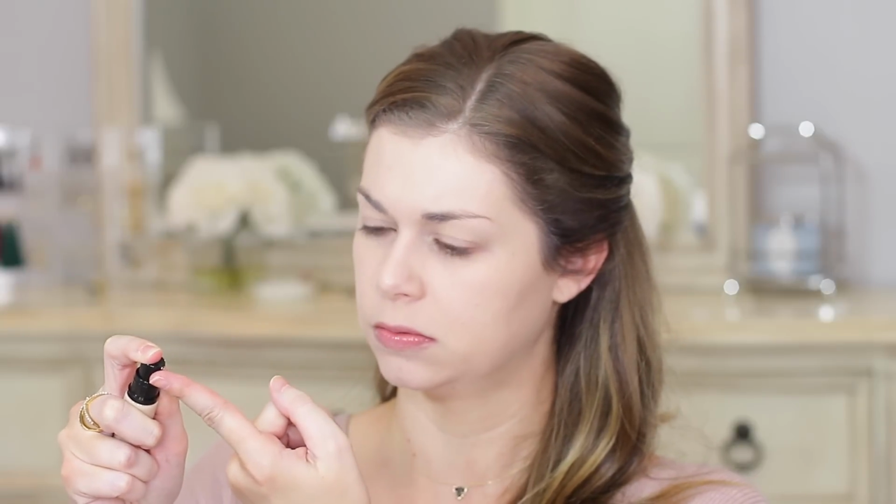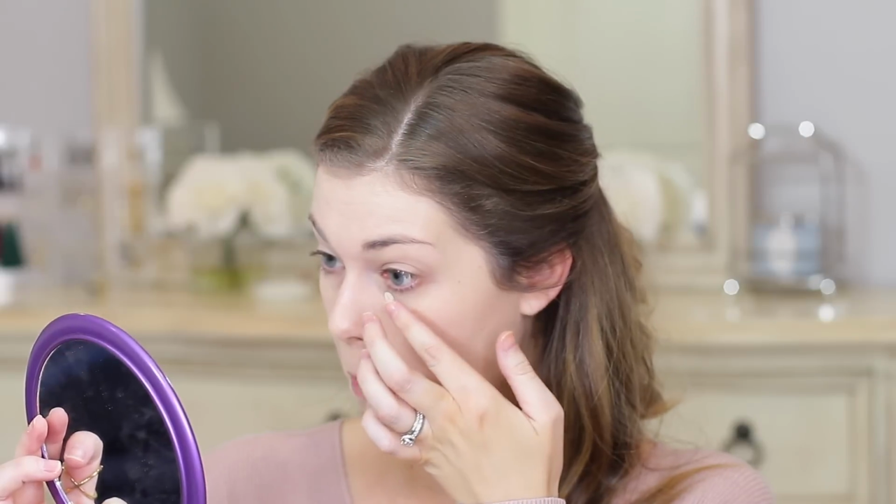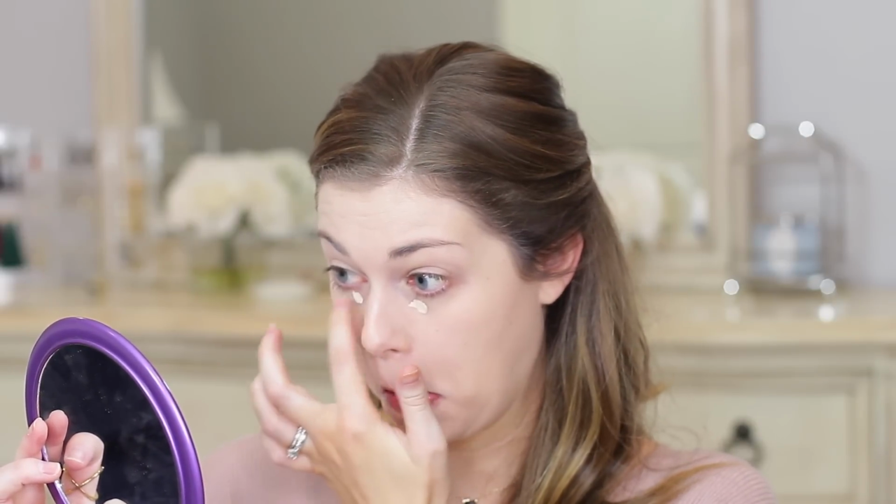Oh, it's like a glass bottle. That seems dangerous. I feel like I'm gonna drop this little bitty thing. I haven't tried this yet, I just swatched it, but it does have a pump, which I love. I have no idea how much of this to use either. Oh, it really doesn't give you much control, so I did one pump and that looks like, oh, that's a lot.